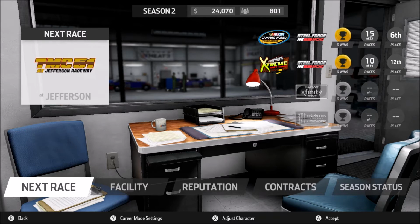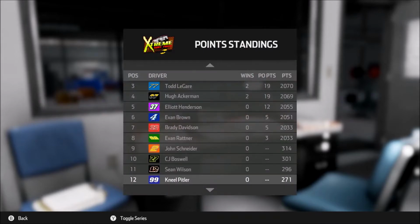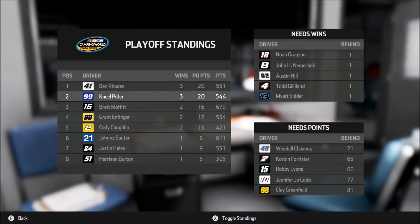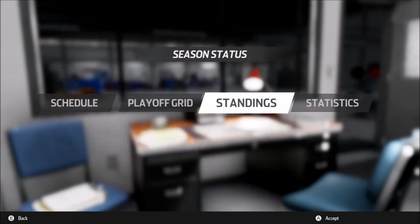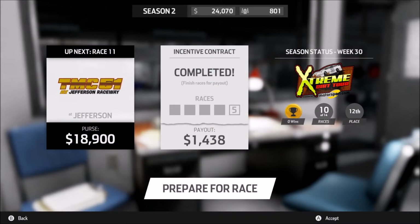If you look at the playoff positioning, it's a little bit different. So let's go ahead and take a quick glance at that. Let's do standings, and then let's get to the playoff standings. And you can see that we are currently tied for first with Ben Rhodes. Each of us have 3 wins and each of us have 20 playoff points. So we're in very good shape as far as the playoffs are concerned. So let's head back out to the main menu and let's prepare for Jefferson.